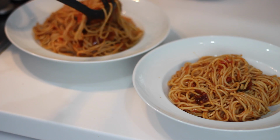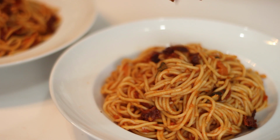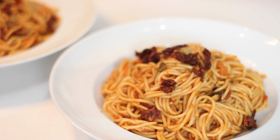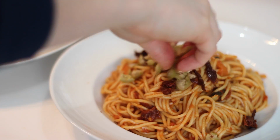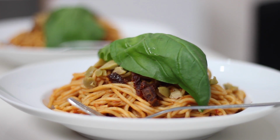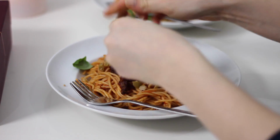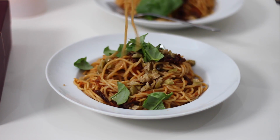I then topped it with some more leftover sun-dried tomatoes and some chopped green olives. You could use black too. And then I finished with these humongous basil leaves that kind of look like spinach. I've never seen basil leaves this big before. There's usually some left over in the pan, but I always go back for a second bowl because it's just so good and I love spaghetti.